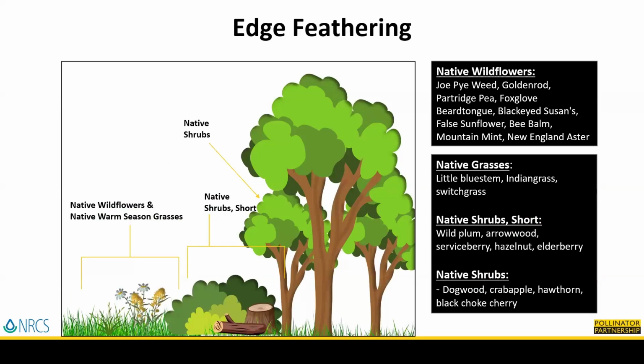All right, so what are some common native plants we would use to create edge feathering? For native wildflowers, we have Joe Pye weed, goldenrod, partridge pea. You could use foxglove beardtongue, or the hairy beardtongue, black-eyed Susans, false sunflower, bee balm, or wild bergamot. Mountain mint and New England aster are all great options. For native grasses, you can have little bluestem, Indian grass, switchgrass.